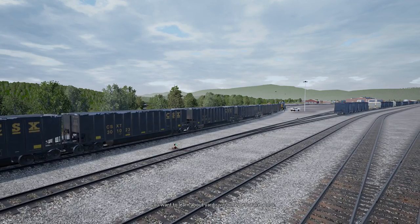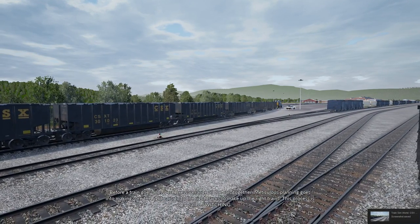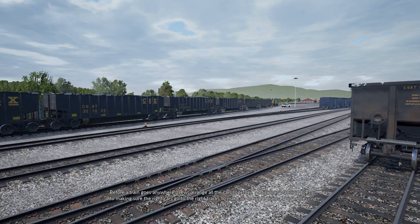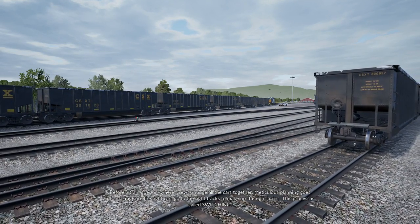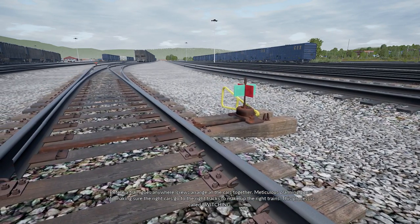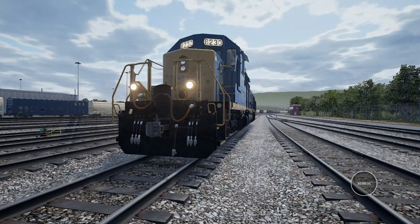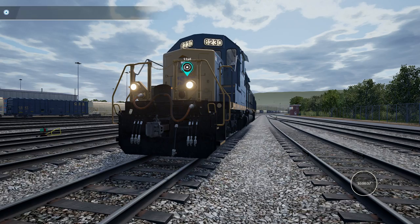So you want to learn about yard switching? Let's take a look. Before a train goes out in Train Sim World, crews arrange all the cars together, and make sure the right cars go to the right tracks to make up the right trains. This process is called switching. And if you watch the film Unstoppable, you'll know what happens if, whilst you're switching, you knock the throttle in gear.